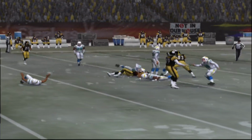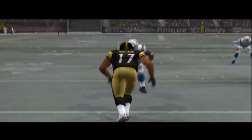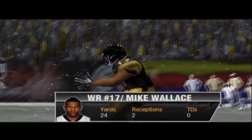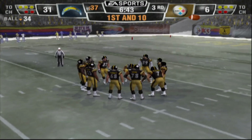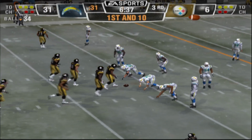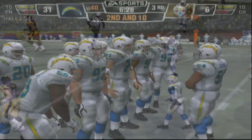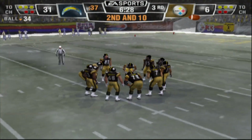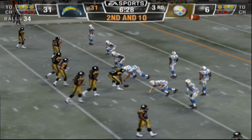The catch is made. Squares his shoulders. And the pass is incomplete. Second down coming up after the incomplete pass. Second and 10. Ball on the 34-yard line.